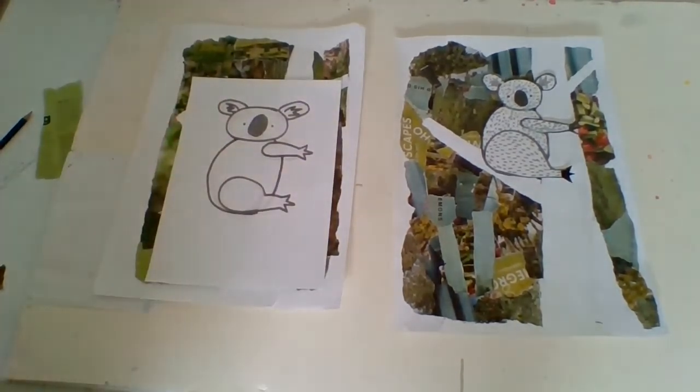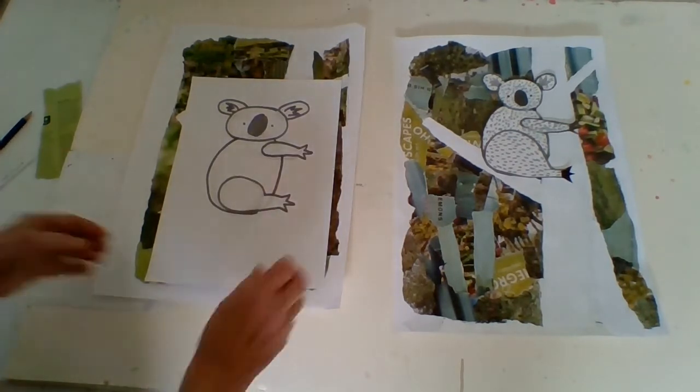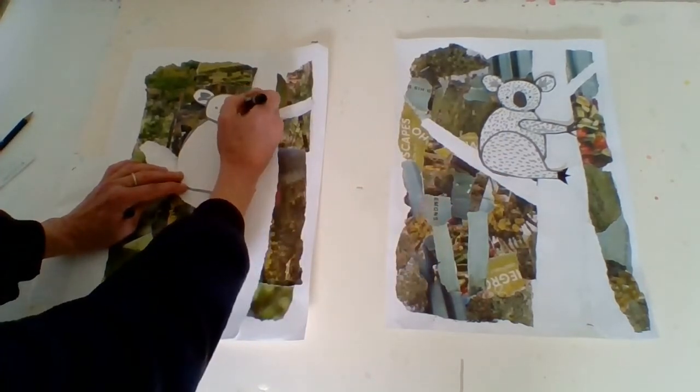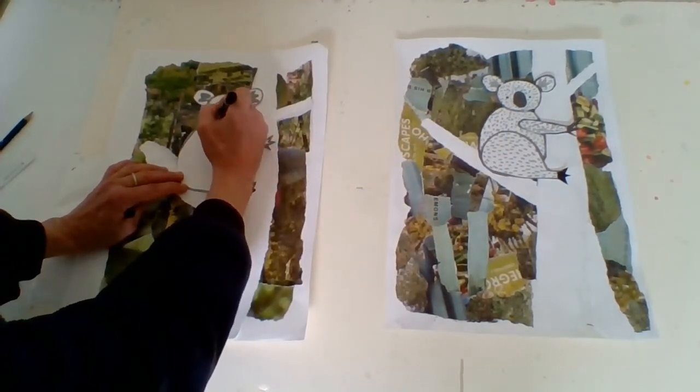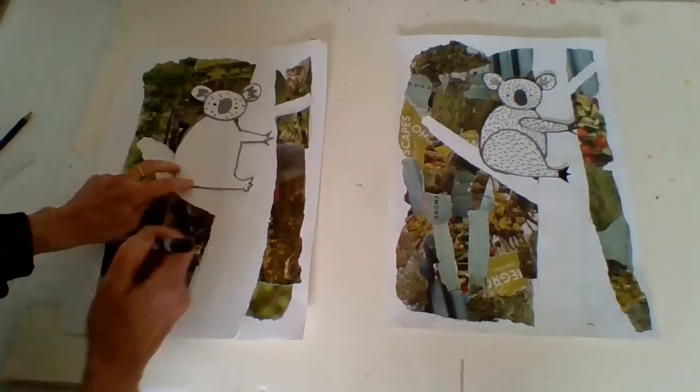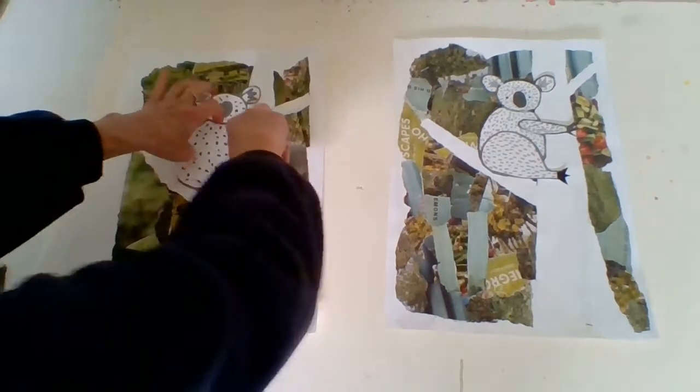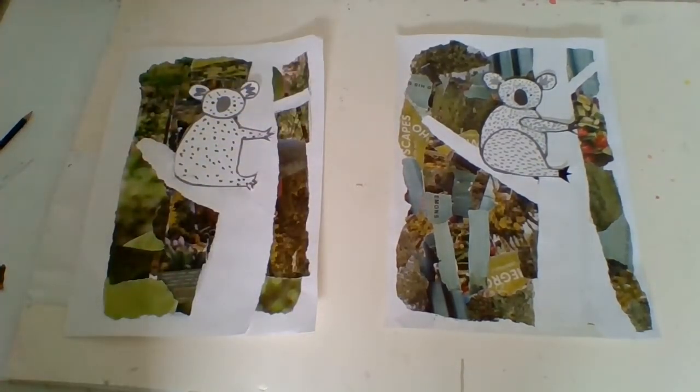And there's our koala. So you need to cut that out. But I think I'll also, just like the example I've done here, put lots of little marks here to look like it's fur. There's our koala, very happily sitting in its new home.